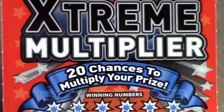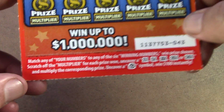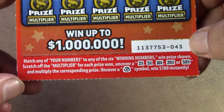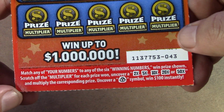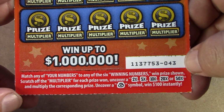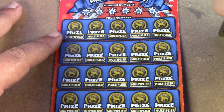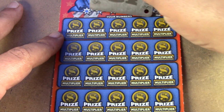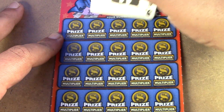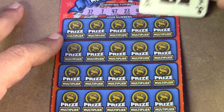Now we're going on to the Extreme Multiplier ticket, guys. It's a $10 ticket, ticket number 43 in the run. Odds on this ticket are 1 in 3.30 for a ticket prize and 1 in 4.11 for a cash prize. It's a matching numbers game. Underneath every single prize, there's a multiplier: 1, 2, 5, 10, 20, and 50 times. And the bag of gold is $100 instantly. So let's see if we can find any of those. It'd be nice to find a money bag right now or a multiplier with a big number underneath it.